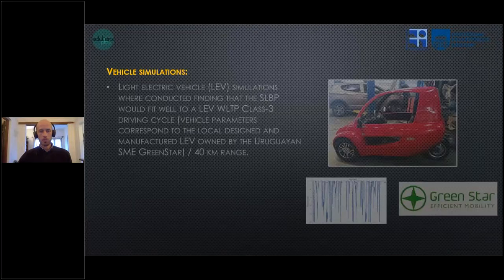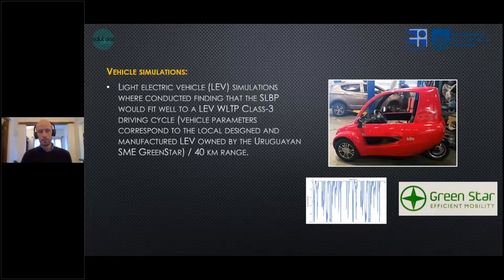Finally, the vehicle simulations. Light electric vehicle simulations were conducted, finding that the battery pack would fit well to WLTP class 3 driving cycles. Vehicle parameters correspond to the locally designed and manufactured light electric vehicle owned by the Uruguayan SME Green Star. Here you can see the vehicle on the right hand. The results show a 40 kilometers range. There you can see the current versus time curve simulation.